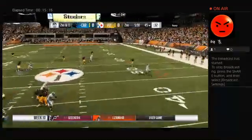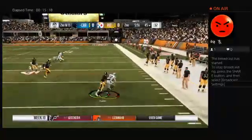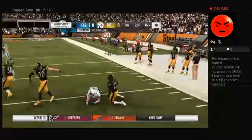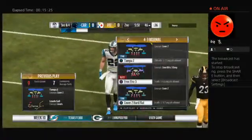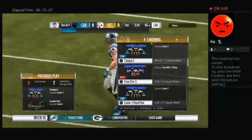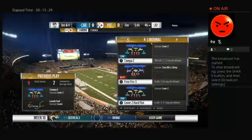From the gun, here's Newton. They'll drop it off to McCaffrey, and he'll take it down shy of the 45 at the 46. It's a gain of 9 yards, and they're going to have a 3rd down. And we see another pitch and catch there to the running back.